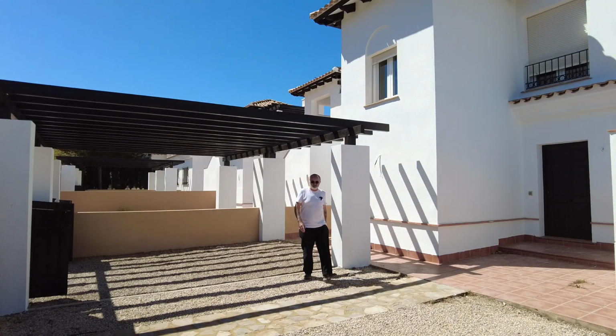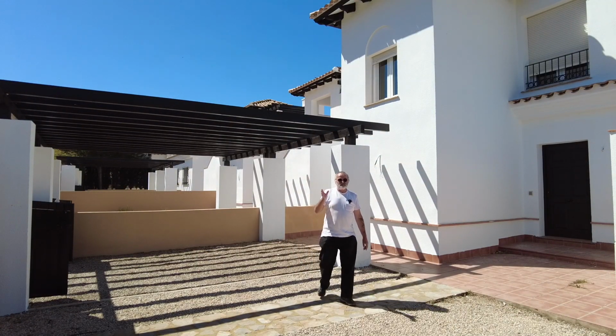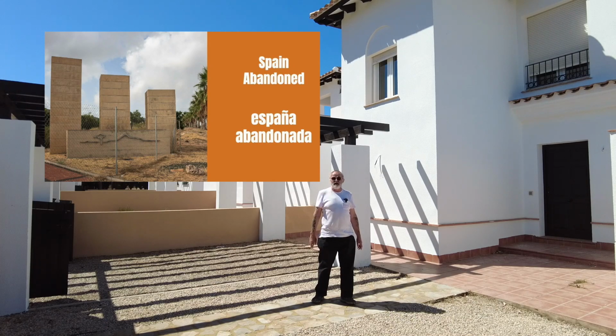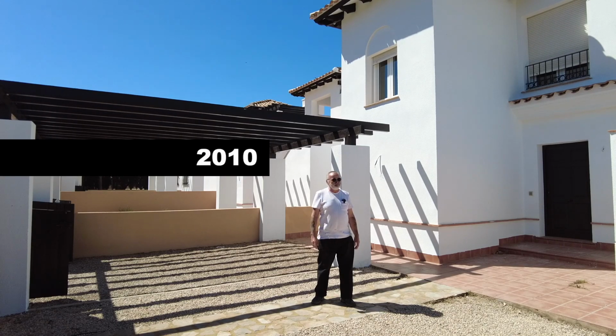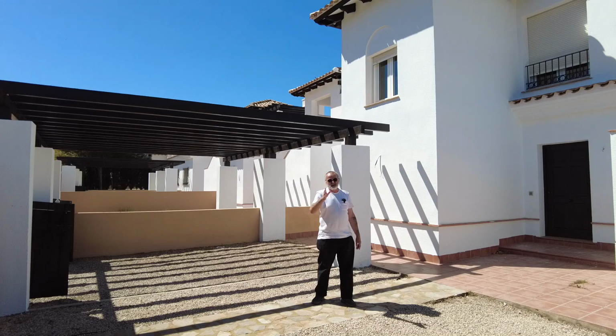About 3 or 4 years ago, I did this place under my Spain abandoned, because this was an abandoned urbanization. Now, we're going back. 2008, maybe, I don't know. I'll put that below just in case. I don't want to get the dates wrong. But it's when the banks collapsed in Spain.